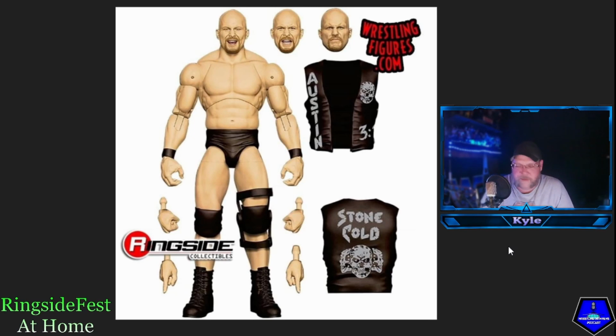And then just announced, you can't have an Ultimate line without the Ultimate WWE Superstar. That's right, Stone Cold Steve Austin coming to the Ultimate line from Mattel.